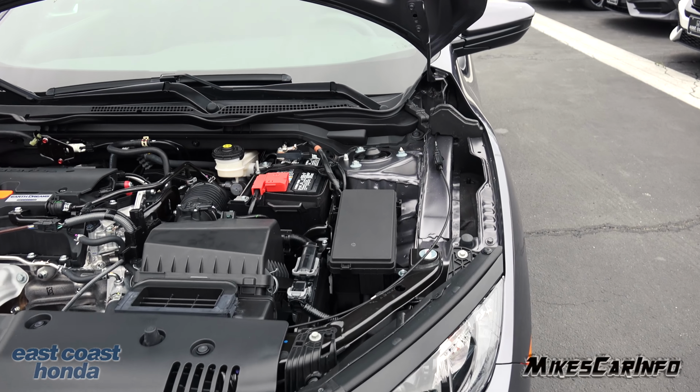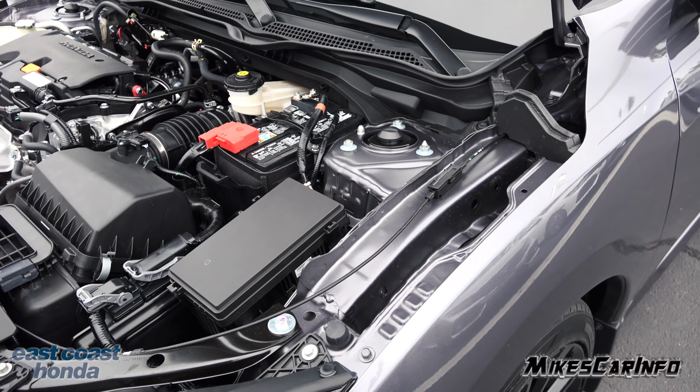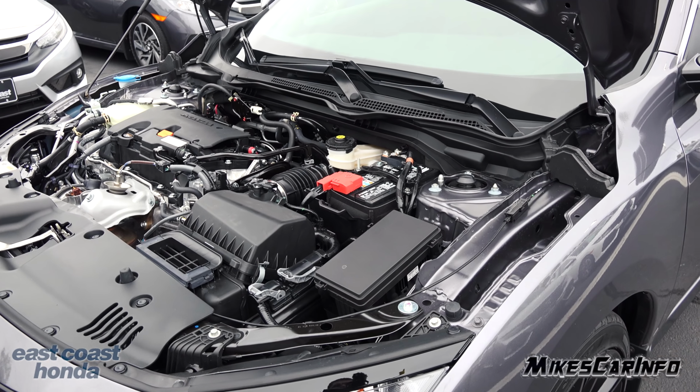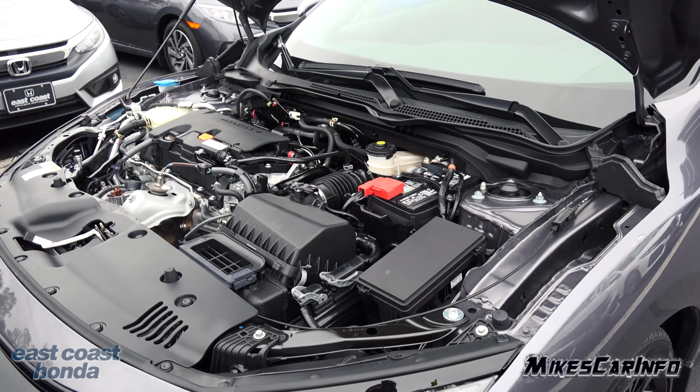And Honda uses the term ACE body structure. So if you want to look at more of their safety features, as far as their crumple zones and the way that the body's fabricated in a way to be more safe, you can look up ACE, A-C-E, body structure.